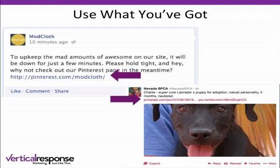And here are two examples of other social networks that are being used to point people to Pinterest. So on the top left is ModCloth. They were having some work done on their website, and in the meantime on Facebook they said, why don't you go check out our Pinterest page, because that was where they had pictures of their products, so people couldn't get to the website but they could still see the products on Pinterest. It's a great use of something that's going on Pinterest that they're sharing on Facebook.